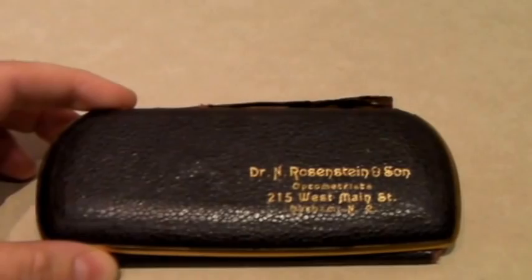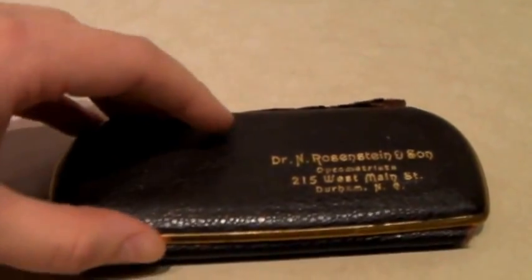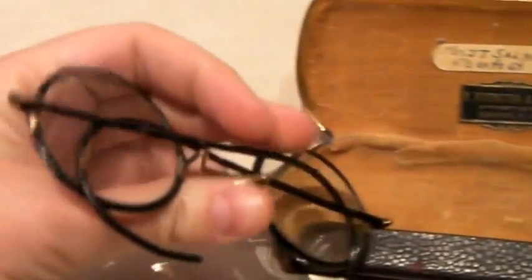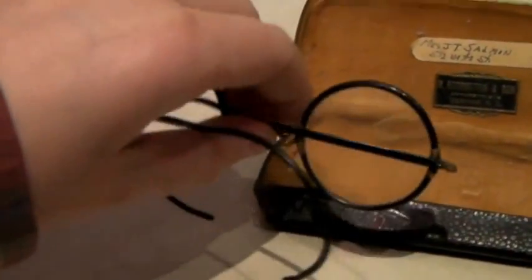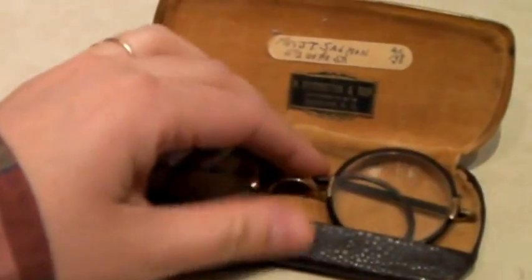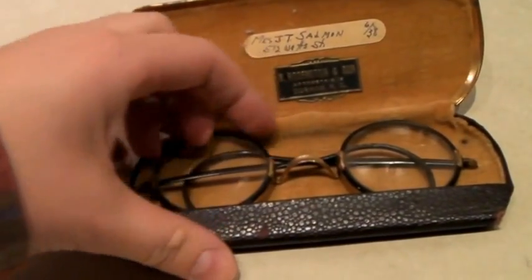Okay, the last item I will show for this week is an old pair of glasses or spectacles. They're very cool. They have this flexible wire back here to go around your ears. They are prescription, so someone would have to get their own lenses or replace them with like sunglasses lenses. I think we only bought these. We have several of these for a couple bucks.